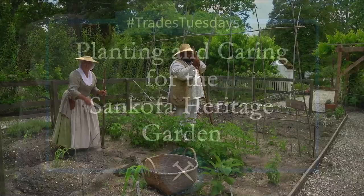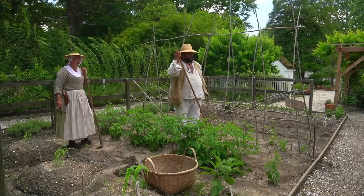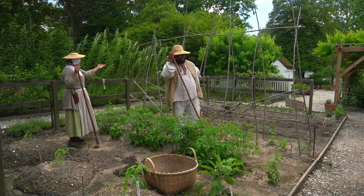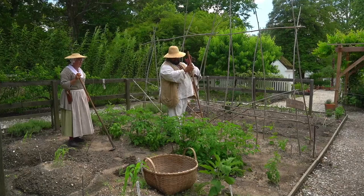Welcome to the Colonial Garden. We are here on the Duke of Gloucester Street in Colonial Williamsburg, across from the Bruton Parish Church. I am here with our guest Michael Twitty, culinary historian, and Robert Watson, historic interpreter. And we are here to tell you about a project we are working on. It's called the Sankofa Heritage Garden.